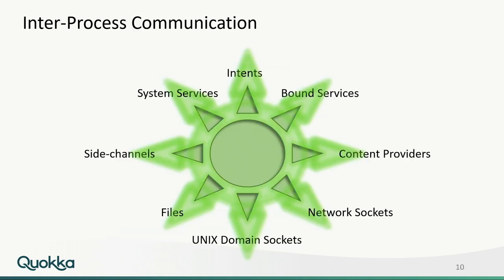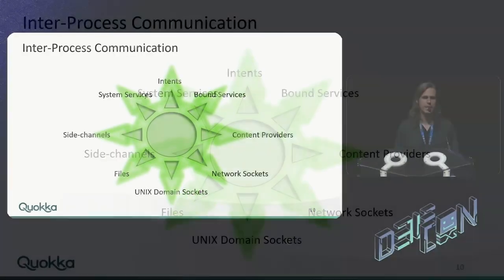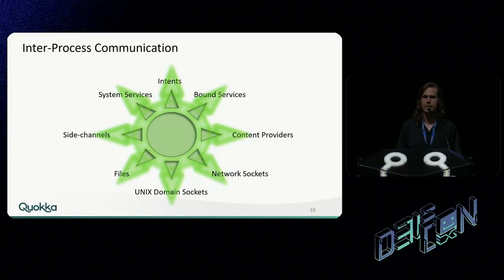So here are some IPC mechanisms, either done directly or indirectly. Many of these are provided by Binder in Android. Some of the ones we'll talk about today are intents, bound services, and network sockets.